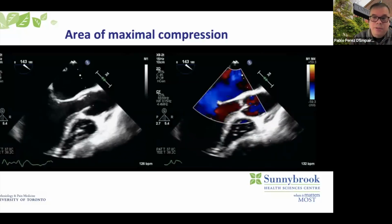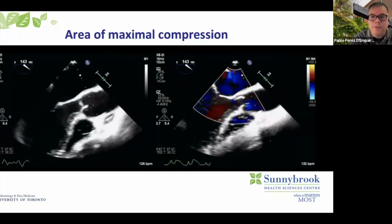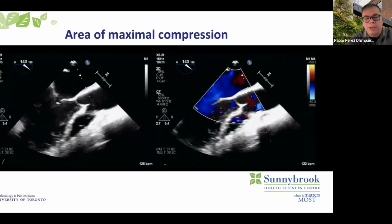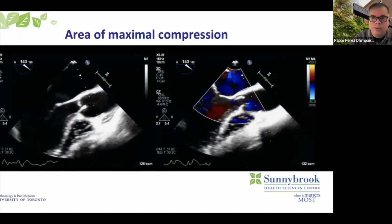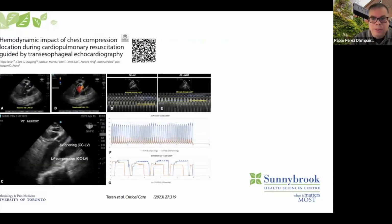And you can even use color flow Doppler to illustrate the point even better, where you can demonstrate that from a situation of no flow across the aortic valve, you can go to a situation of flow across the aortic valve, to demonstrate that the CPR is actually doing what it's supposed to be doing.